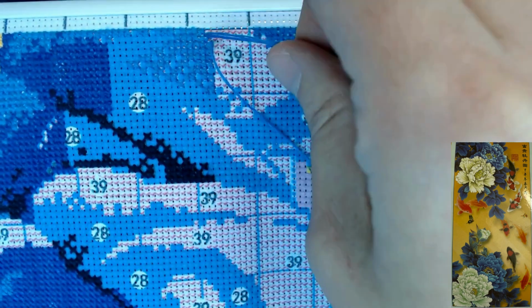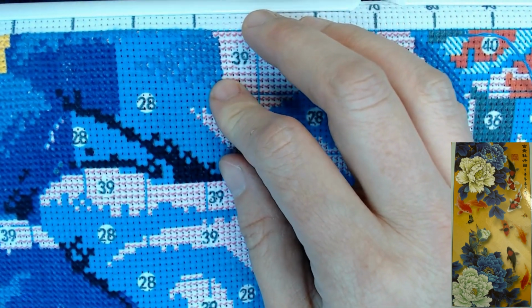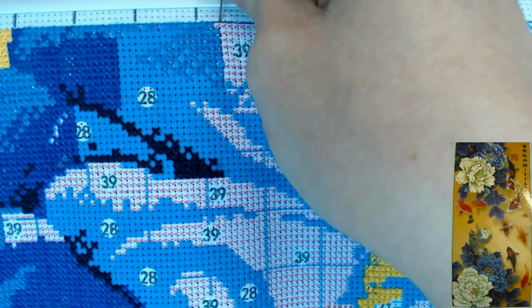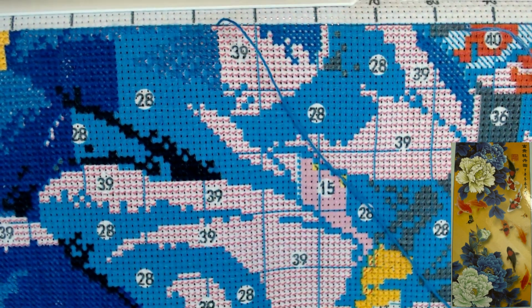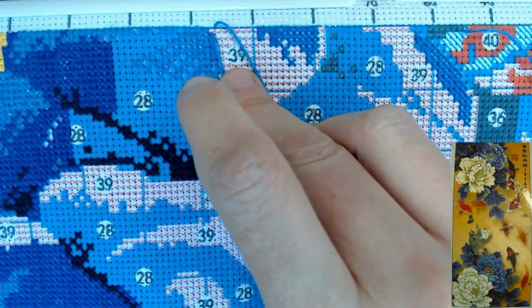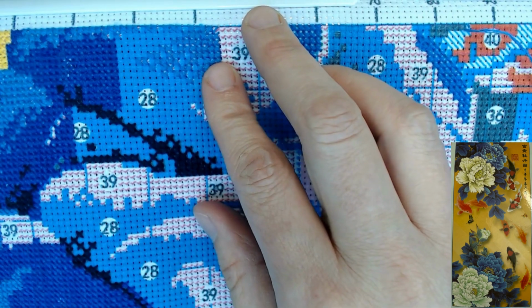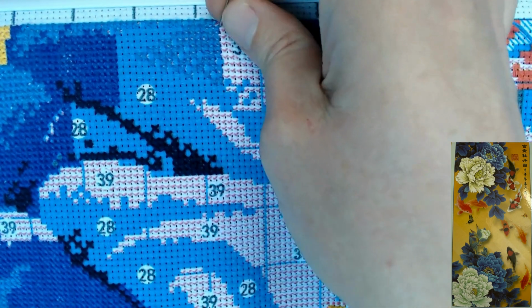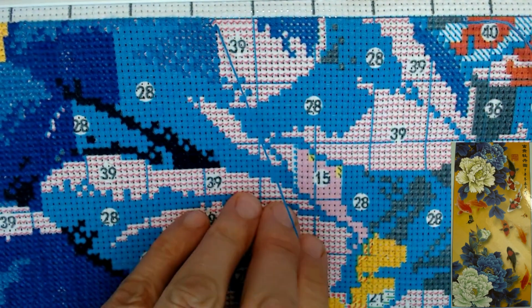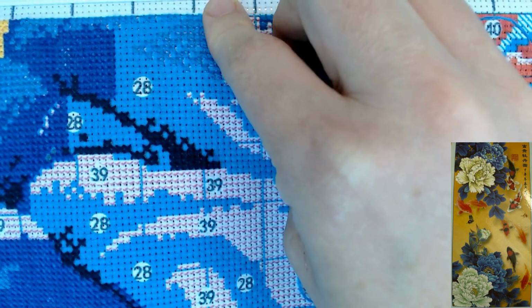I'm going to stitch two hand just so I can keep track of my thread on the backside. One more. There you go. I mean, it's not hard. It's just tedious is all, as you can probably see, stitching right on the edge like that. And I have to keep my finger in the back so I can feel the thread.